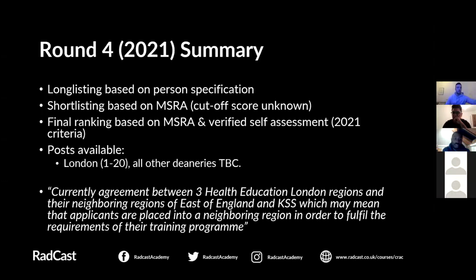So that's some sort of insider info there. But the RCR haven't officially published information on where all the round 4 places are. And this is just a little comment, a caveat or disclaimer, written on the Oriel application for round 4, where it says that essentially there's an agreement between London and some of the surrounding deaneries, and so it seems like if you do get a round 4 post in London, part of your training could take place in some of the surrounding regions.